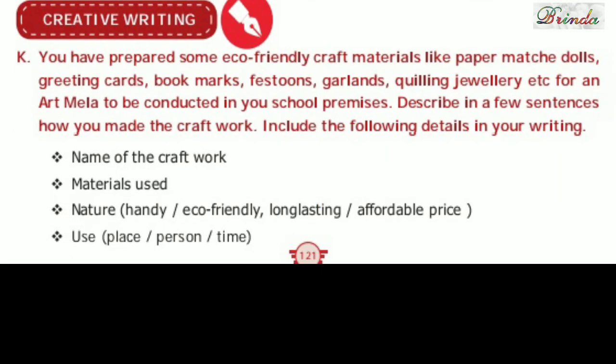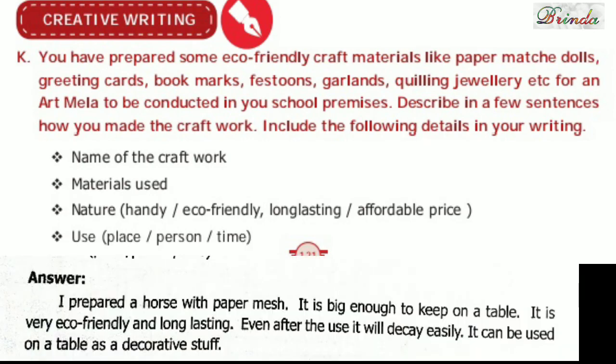All right, next one. Moving on to creative writing. You have prepared some eco-friendly craft materials like paper mash dolls, greeting cards, bookmarks, festoons, garlands, quilling jewelry, etc. for an art mela to be conducted in your school premises. Describe in a few sentences how you made the craft work. Include the following details in your writing. Name of the craft work, materials used, nature, handy or eco-friendly or long-lasting, affordable price, use.